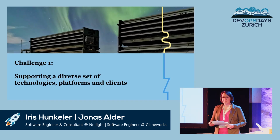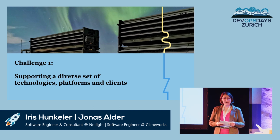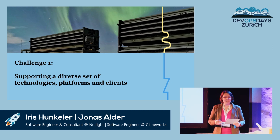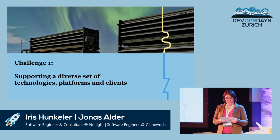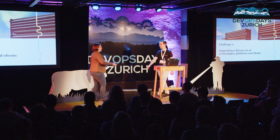And this basically describes the first challenge we want to share with you. The unique business model of Climeworks results in a highly diverse set of technologies, platforms, and clients that need to be supported. And we don't typically build the applications, but we customize them, we extend them, we host them, we integrate them. And we're way too small to even think about platform engineering. Mentioning size, let's look at some impressive growth numbers.